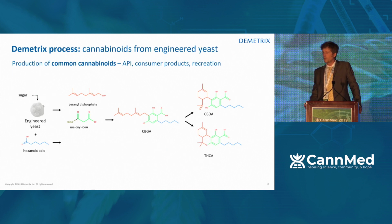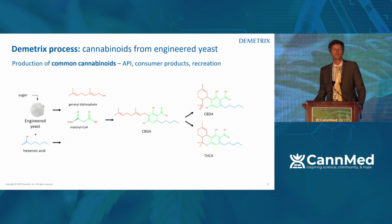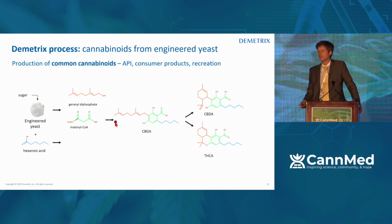So I'm going to get into a little more detail here. I'll try not to get too hardcore because it's the afternoon. But the Demetrix process to produce, I'll call them common cannabinoids, THCA and CBDA, from engineered yeast looks something like this. So we start by engineering a yeast cell over here. And so this is Saccharomyces cerevisiae. It's baker's yeast. It's what brings us beer, wine, bread, pretty well-known organism.